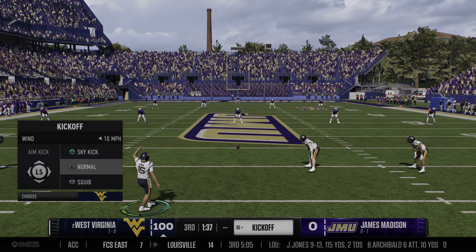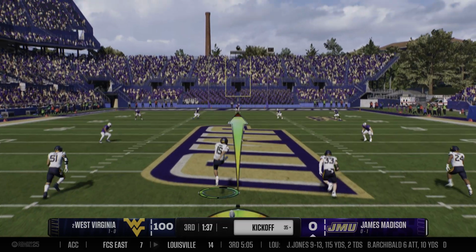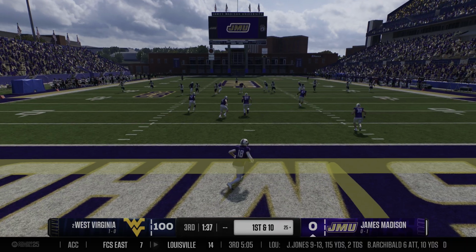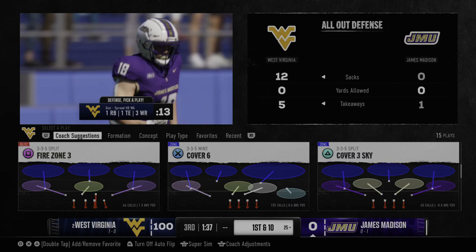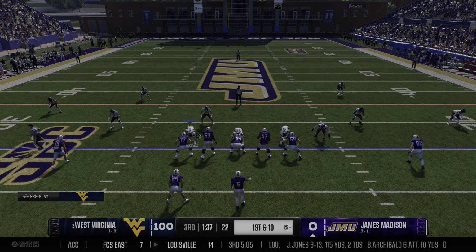That drive took no time at all. A couple of plays and finished it with a long run for the touchdown. And he'll just take a knee, and this drive will start at the 25. James Madison sends the offense back onto the field.